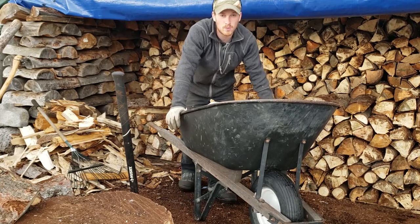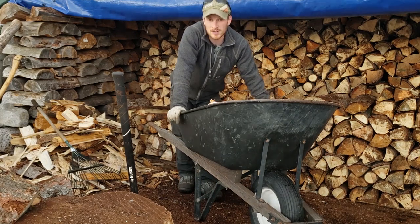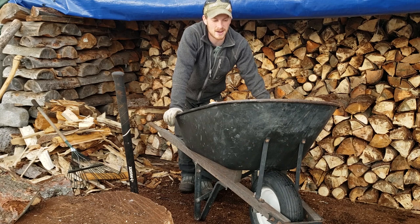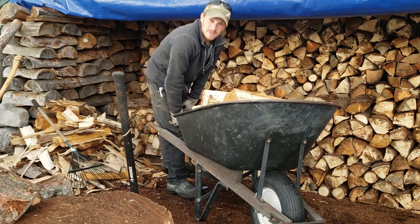So filling the wheelbarrow is a chore that I do probably every other day. Pushing this all the way down to Joe's cabin is a bit much in the snow, so he fills the sled and pulls the sled down to his cabin. Get some wood over to the house and then chop some more.